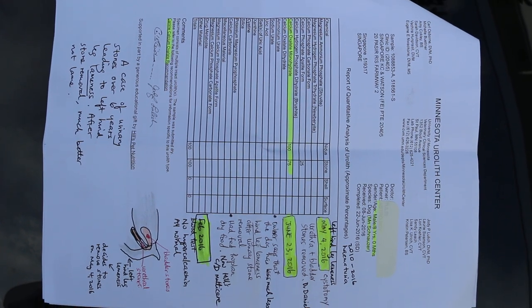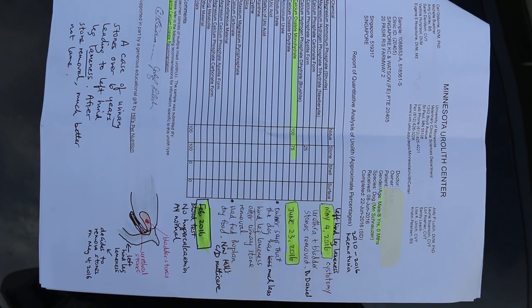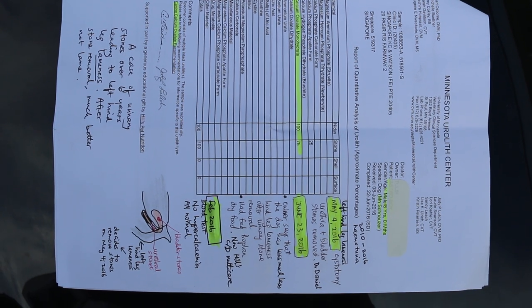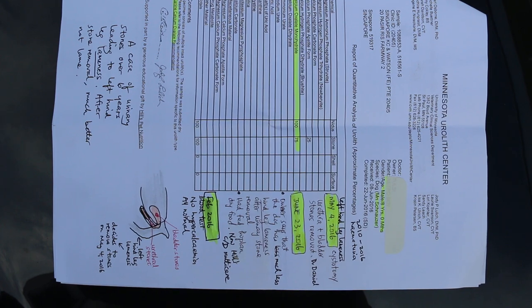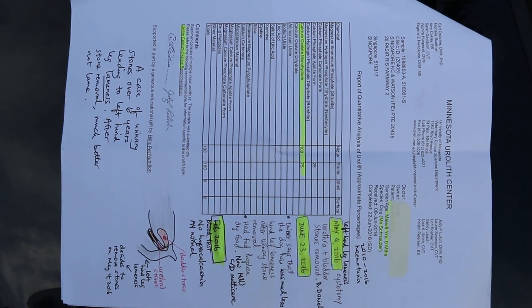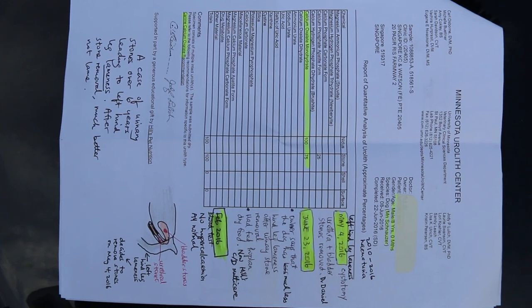Today is June 25, Saturday 2016. This is a case of a miniature schnauzer, 8 years old male, that had bladder and urethral stones, probably since 2010. The owner will come and get some antibiotics whenever the dog has blood in the urine.